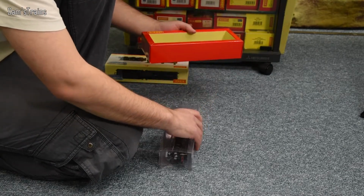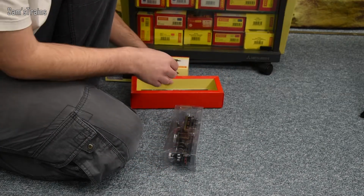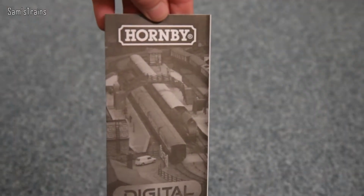Okay, so the actual blister pack here does feel pretty good and heavy, which is great news. We'll take a closer look at that in just a second. Here we have the digital TTS sound guide for the J36.